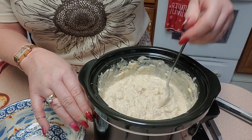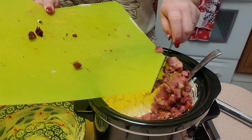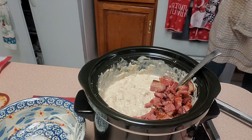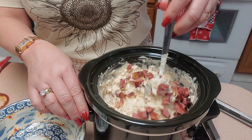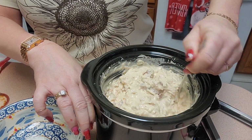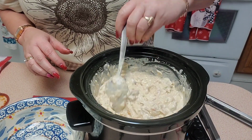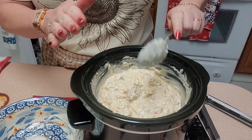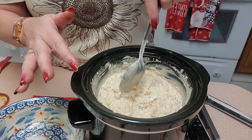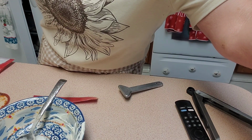And now we are going to, oh, bacon, duh. All right, so we're going to put this really thick bacon in there. It's almost like ham at this point. All right, I think we're good to go. It's going to mix up. We're going to put it on low for 2 hours. 1.5, 2 hours, whatever. If you need it before then, do it. I'm super excited about it. All right, I mean high on 2 hours.